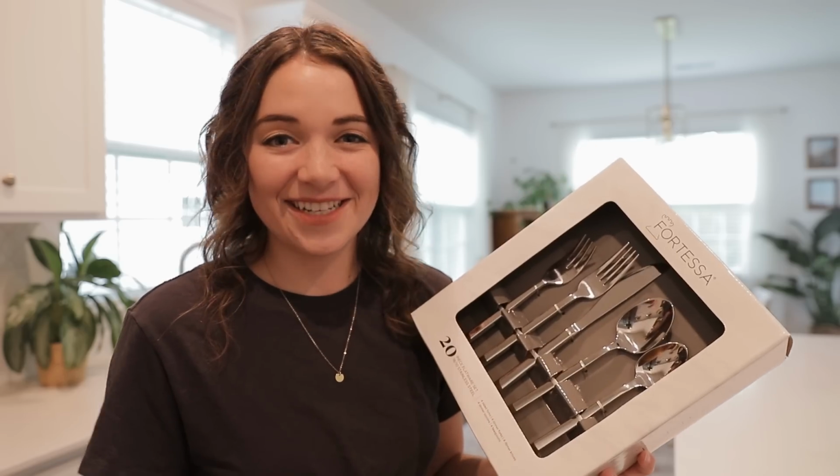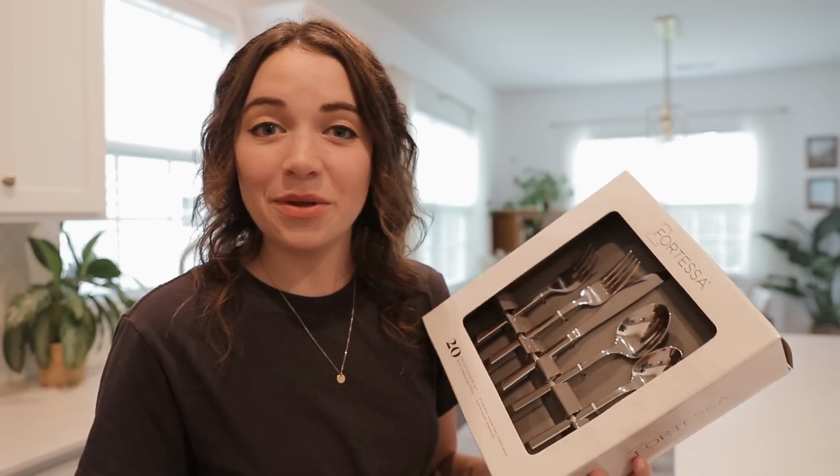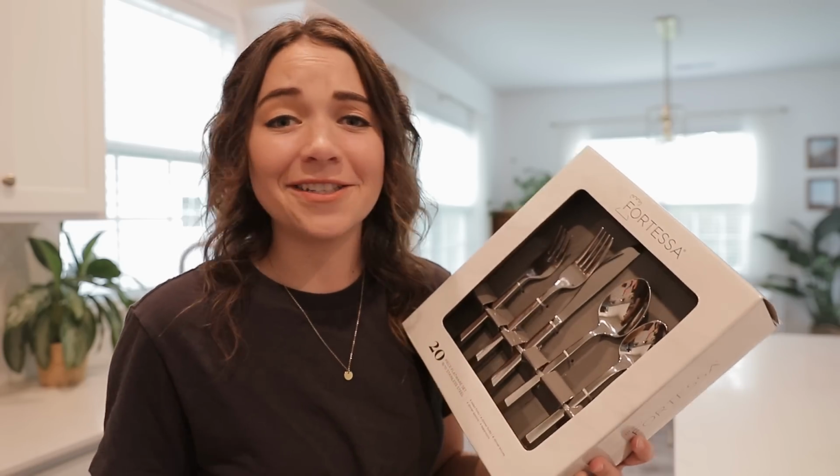So after doing a lot of research, I decided to get this set from Fortessa. They're great quality, they look beautiful, and my hope is that they can last us for years to come. So right now I want to swap out all of the utensils in this drawer. We'll give the organizer a good wipe down, and then we'll put in our new set.